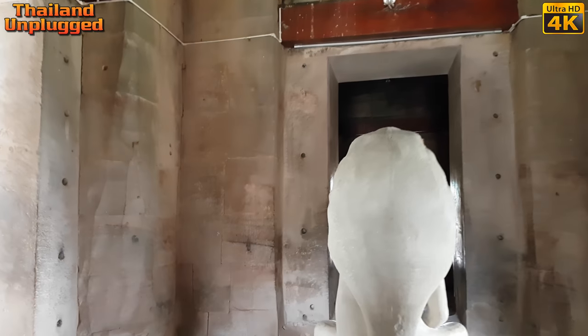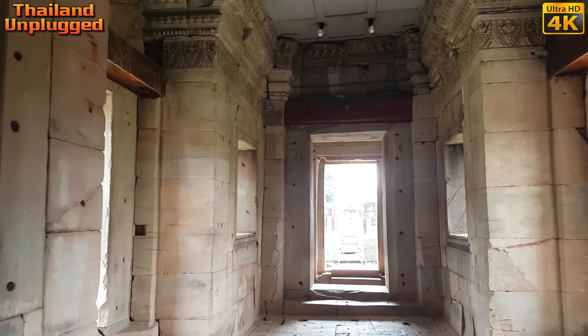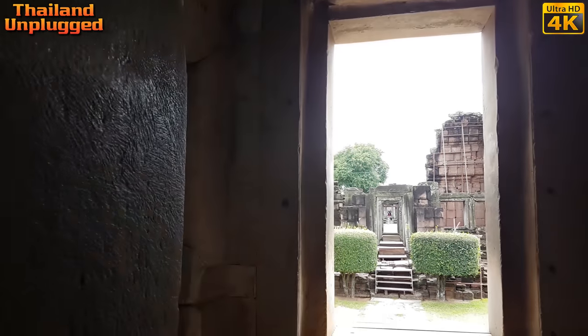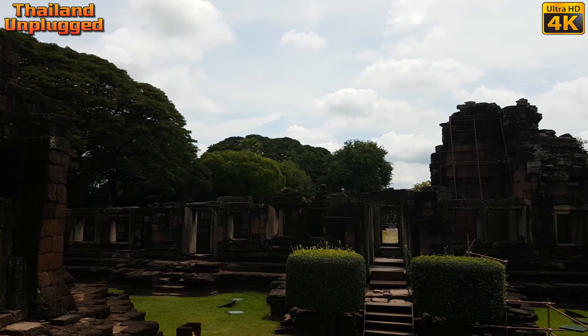And this structure was built in the 11th century AD. Yeah, it's a nice temple. City, sorry, it's not a temple. Oh, historical park, they call it. Mixed up again. Oh, gee, it's hot, I tell you. Very hard work, the heat.